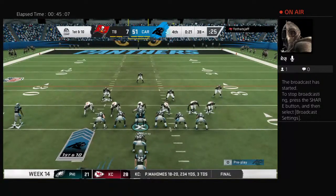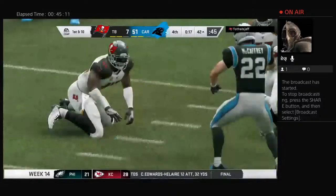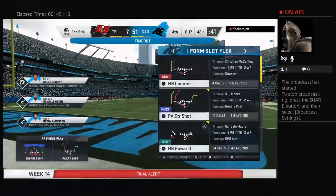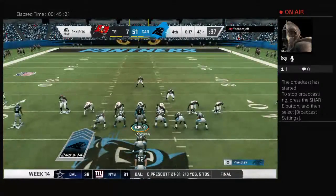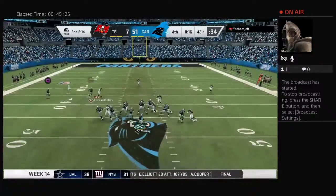Murray's going to look to throw this thing. Under a heavy rush, down he goes. Now the Panthers going to use the first of their timeouts. It's just their first. They've got 2 more to use here in the final stages. So after the sack, here's 2nd and 14.